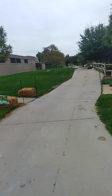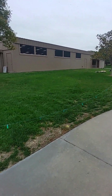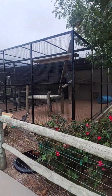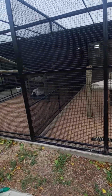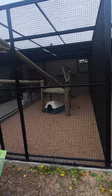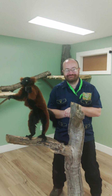This is Troublemaker Cove. We'll go in there in just a moment. Over here we have lemurs. They have about 40 lemurs here altogether across 3 different species. They have ringtails, white-ruffed, and red-ruffed.